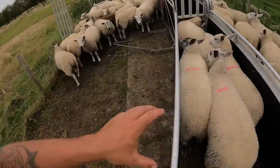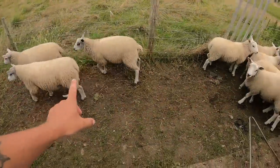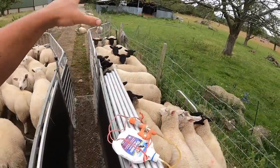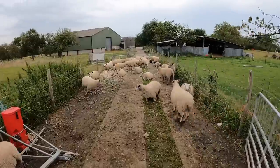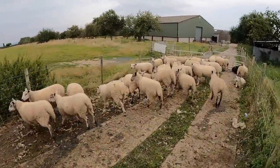Right, we got there. There's five fats. Gonna take them to Ashford on Tuesday. Got this pen here, like Texley types. We've got Suffolks. There's a fairly even bunch there. And then we've got these guys, much more even and better.